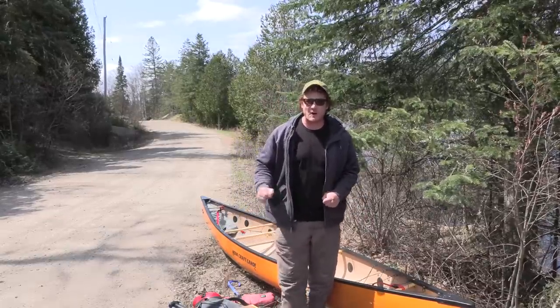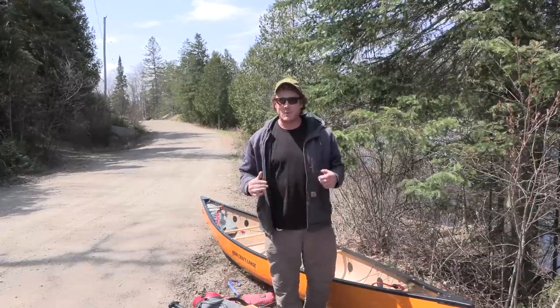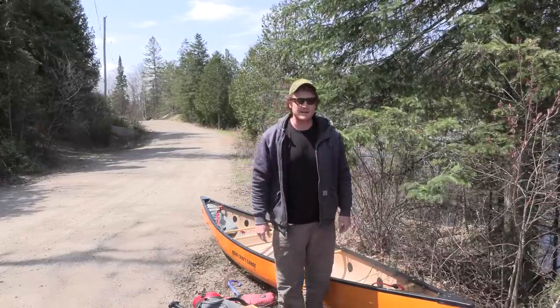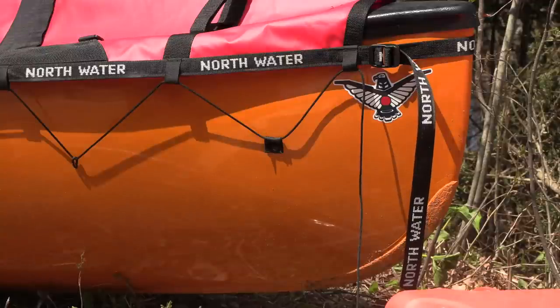It's a very responsive boat. It feels quite tippy just to paddle, especially if you're sitting, but once you get into the rapids and you're kneeling, that tippiness just turns into incredible whitewater maneuverability. I can't wait to get out there and do my first real trip in this canoe. I got a spray deck for it too by Northwater.